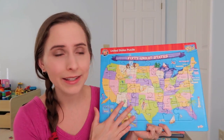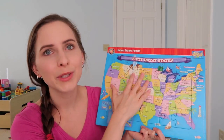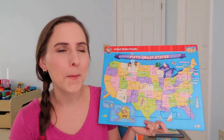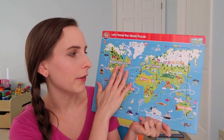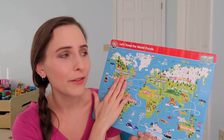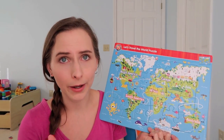This one's a map of the United States, and I just talk about, here's where we live, our state is this color, or so-and-so lives here, or grandma lives here. So that's good for US geography. And then we also have a world map that's also from Target, and you can talk about the different continents, and show them, this is America, this is where we live, and our friend so-and-so lives over here, just teaching them really basic things about geography.